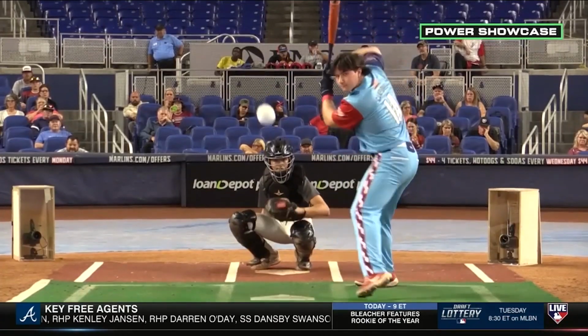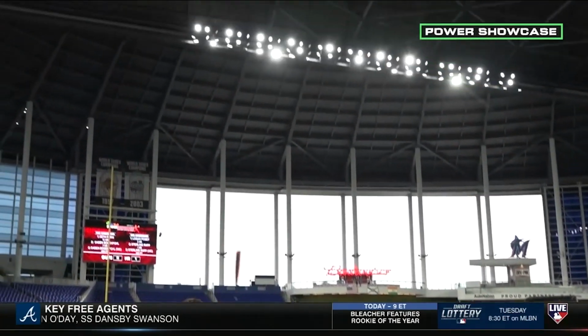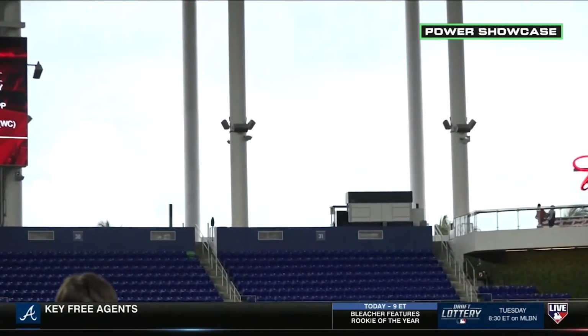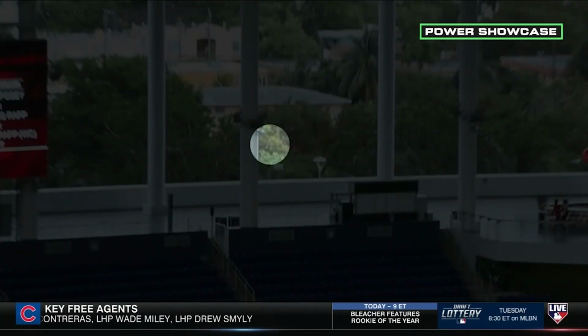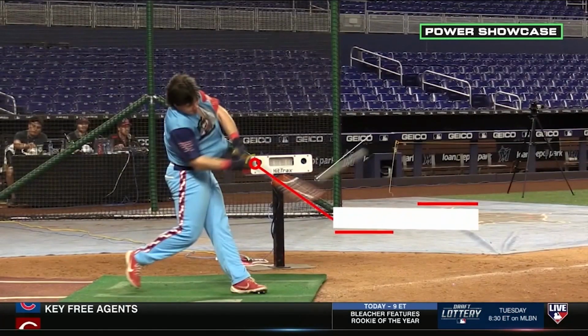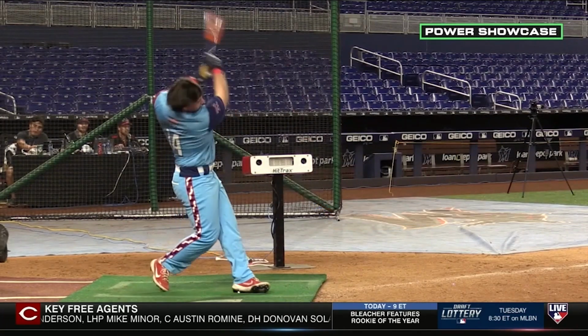Here are some interesting stats. There's a guy named Clayton Campanelli that you're going to see here, where the top reading by a major leaguer was a bat speed of 90 miles an hour. Campanelli was 88.1. Now, he hits this ball completely out of the stadium at 114 miles an hour. An incredible talent. We're taking a look at some of the breakdown here for Clayton's swing.